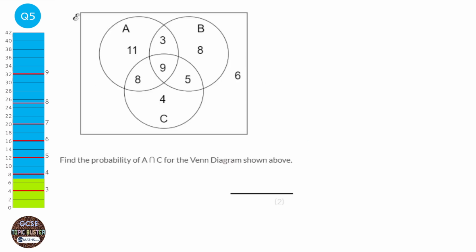function. So the symbol here basically means "and", and the way I remember it is if you draw that symbol and just put a line through it, you can make the word "and". So we're looking at the probability of getting something that is in A and C. So the only ones that are in A and C are this 8 and this 9 here. So we're going to just add the 8 and the 9 together, which gives us 17.